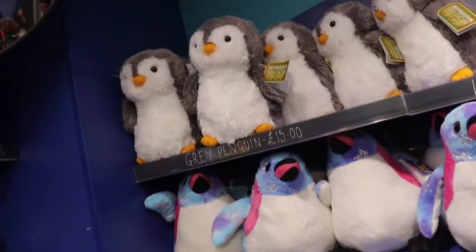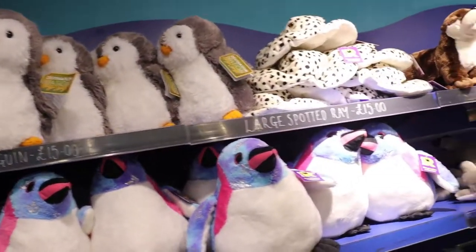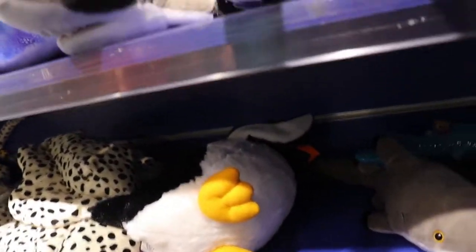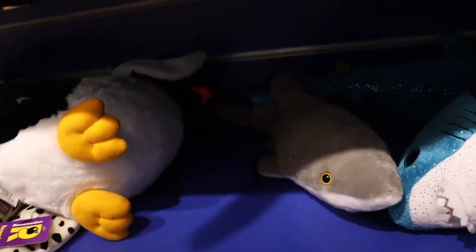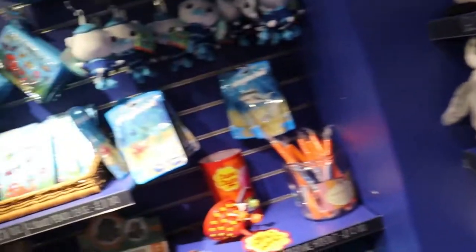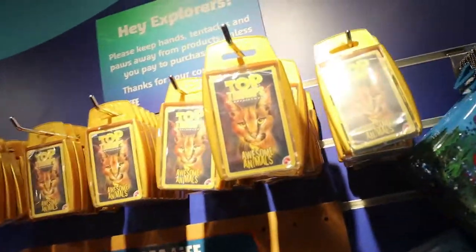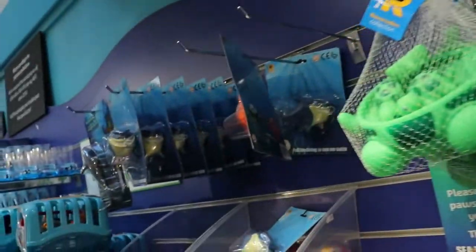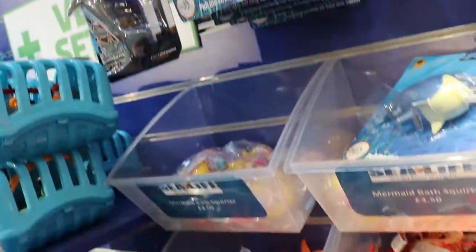We're now here in the shop. From Friday 24th of July, the face masks have to be worn. There's a lot of cuddly toys here, for example. The black tip shark is £8 as an example. What else have we got? Some top trunks, which are pretty cool. Some awesome animals, they're cool. We've got some little bath toys, some small toys here.